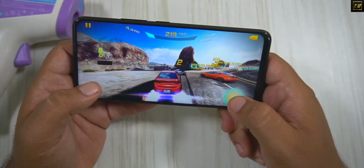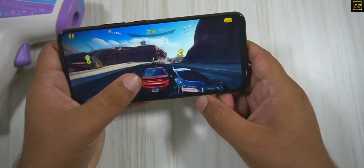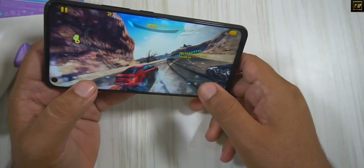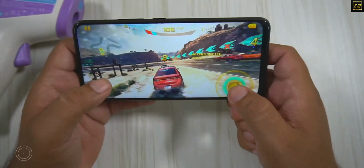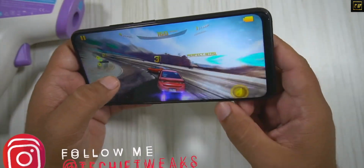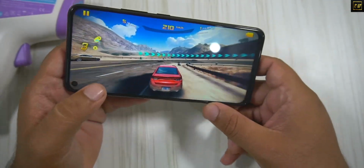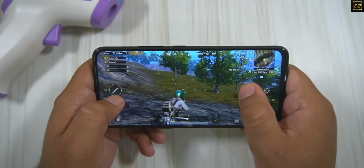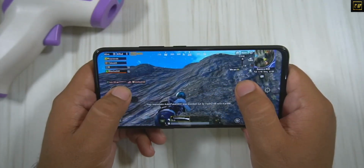After that, if I talk about gaming performance, to be really honest, I am very surprised at the gaming performance of this smartphone because even if you are playing high graphic titles like PUBG, Modern Combat 5, Fortnite, this device can handle them really well. You can play games like PUBG on HD high and most of the time the frame rate is very smooth and I am having no issues.